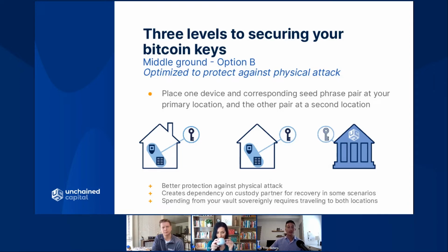It can't just be done all in that same location because both of the keys are not there, right? And that makes it much more risky for them. It makes the time frame that they have to execute that longer, and that introduces more risk and just makes it more difficult to pull off, right? So you've got better protection against a physical attack in that scenario.